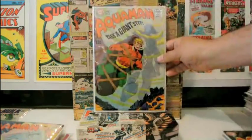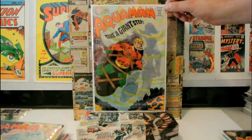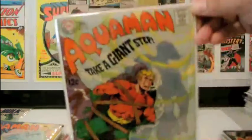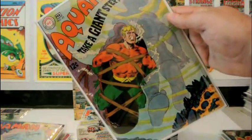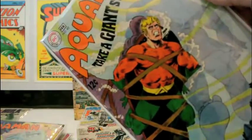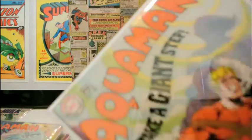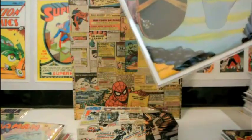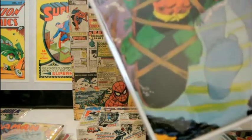And then continuing on with the Aquaman run here. This one's issue 43 from February 69. Another decent mid-grade book, but the subject matter here is this giant silhouette outside the water standing over Aquaman. He's all bound up. I thought that was great. Condition on this book is it's okay. It definitely has awesome eye appeal. Doesn't look like it's been trashed at all. So I just can't get the camera to focus on it. I'm sorry.